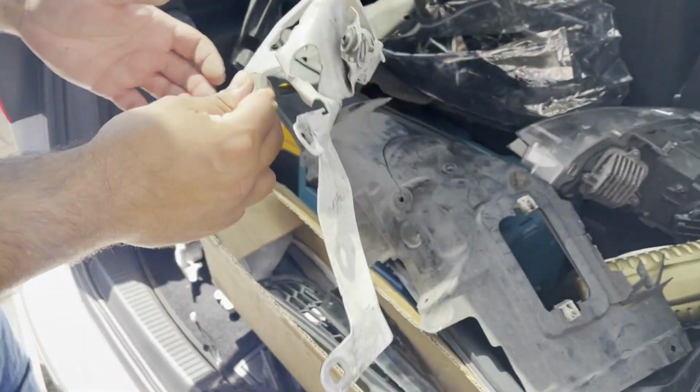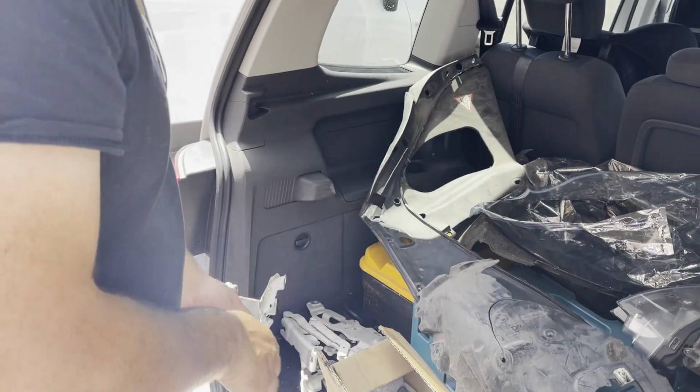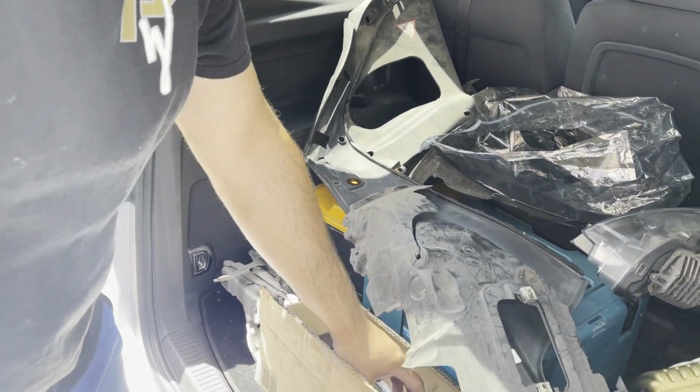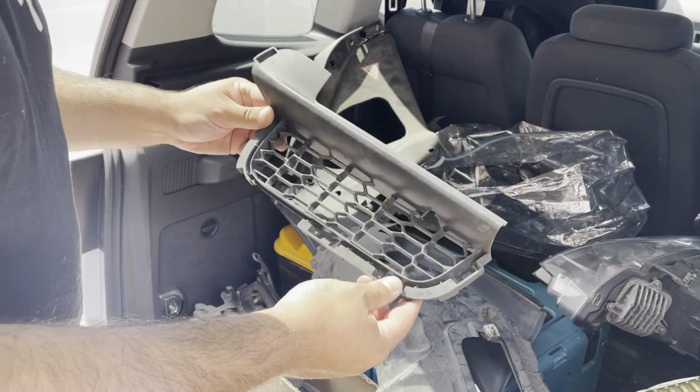Lynch, I've told you, I've bought from BMW, so we've got that replacement part already. We've got some headlight brackets from BMW, so we've got that already. We've got a grill for the bumper, so that's going to be fitting onto the bumper.